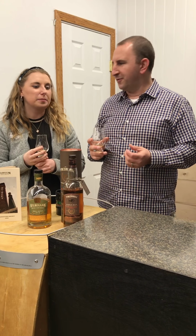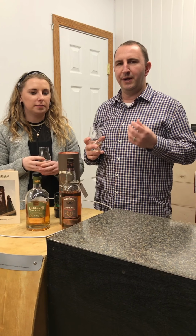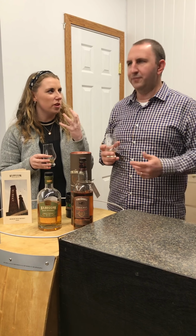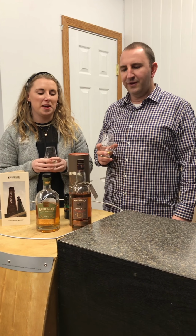Very nice spices on this one. Mm-hmm. You get really rich, a lot of pepper kind of hits me near the end, and a very long lingering finish. It's still kind of sitting there. Mm-hmm. Very nice. I get a lot of peach, that sweet peach fruit tone to it. And yes, as you said, long lasting finish as well.